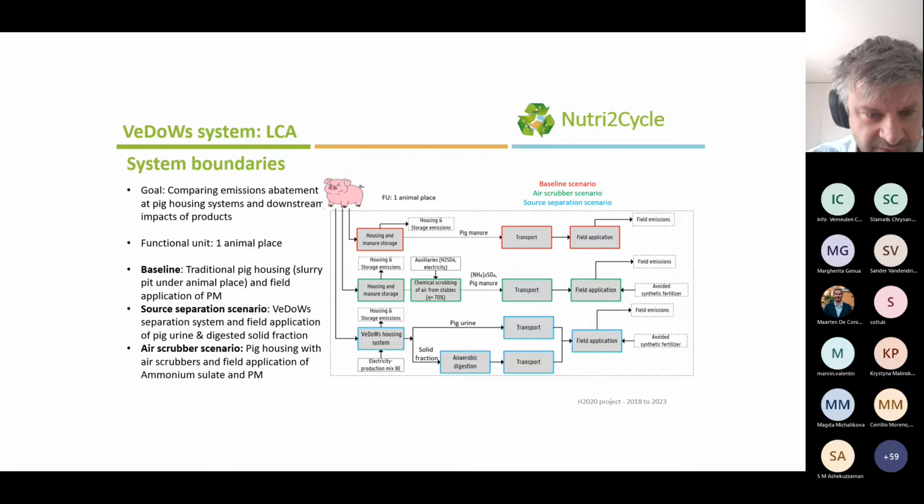In a second system, we have an implementation of air washing using chemical scrubbing of the air from the stables, which is reducing the losses to the environment and creating two streams that are leaving the stables, namely the pig slurry itself, but also ammonium sulfate coming from the air washing of the stables. Both of them are transported and field applied, with reduced emissions compared to conventional stable construction, which has no air washing.